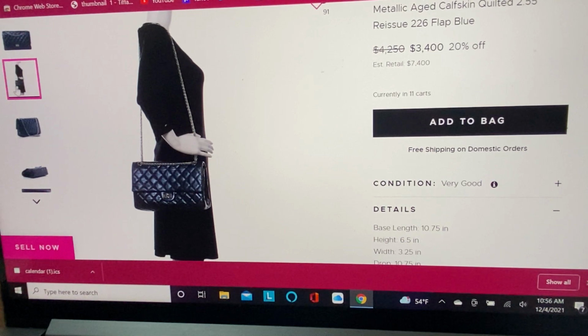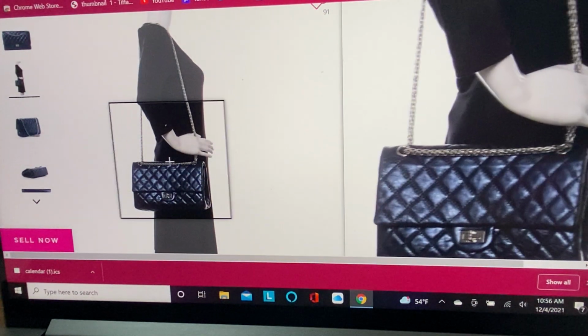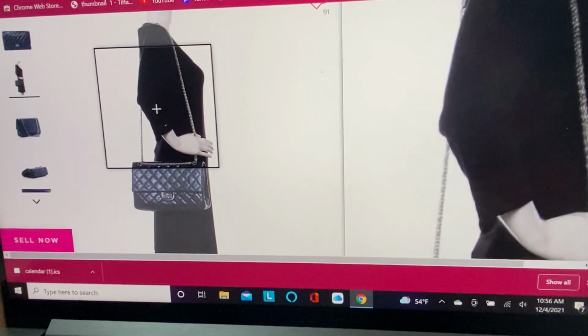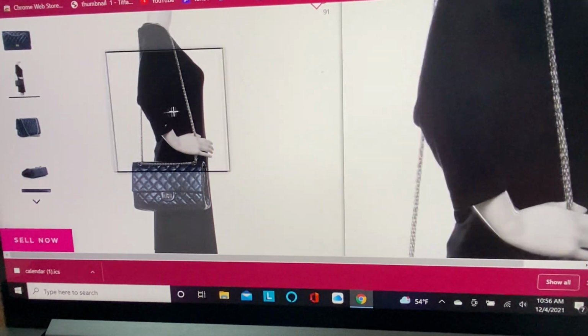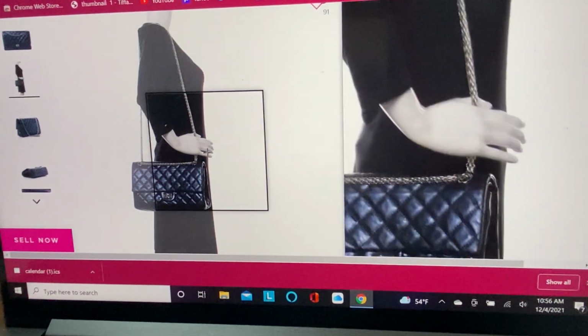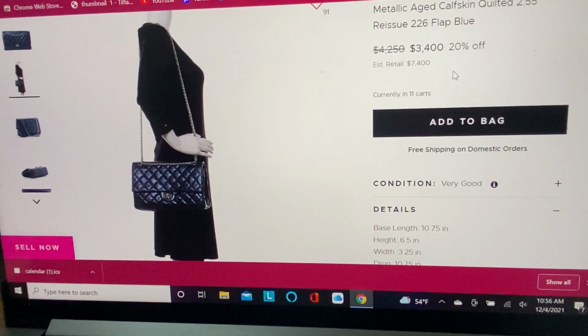I think this would be so cool as a shoulder bag. With these types of bags you can double up the chain and wear it as a shoulder bag, and it'll probably hit around the upper waist, or you can do it crossbody too. So this is one of the ones I'm really interested in. The estimated retail on this is $7,400, but with 20% off, it's only $3,400.